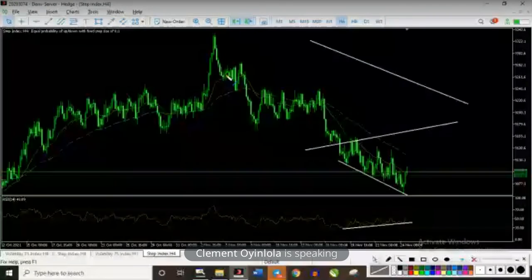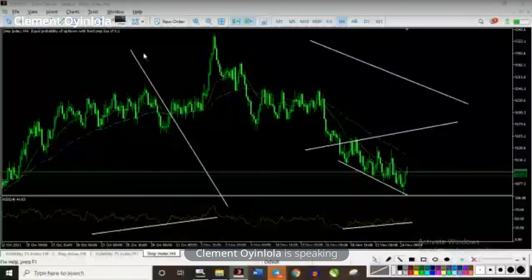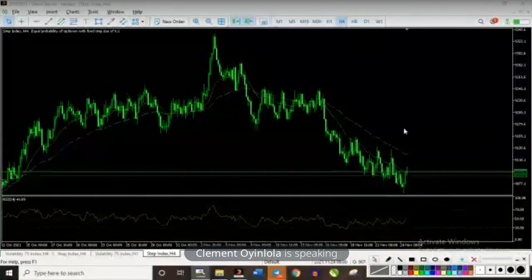Okay, not like this. I don't know if you see the difference. You can see the difference. The step index convergence is not like V75 convergence. V75 convergence is looking much more asymmetric, while step index convergence is not as asymmetric as I expect it to be. So, with that being said, I would not go with the fact that step index is a sell. I would not agree with that convergence on step index.